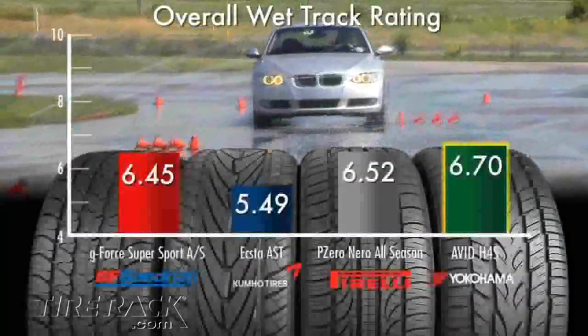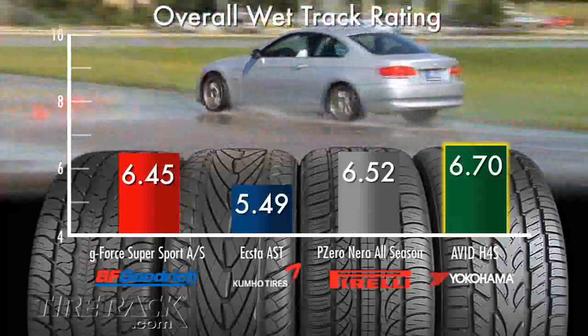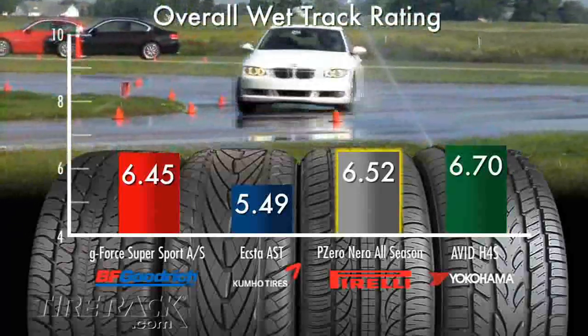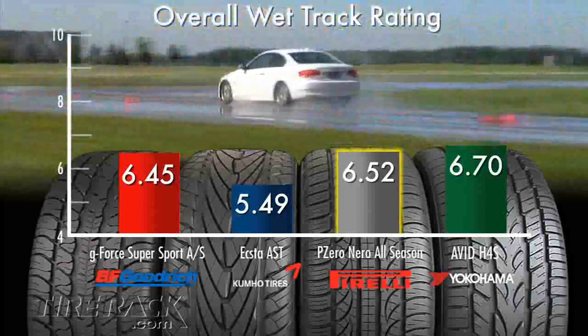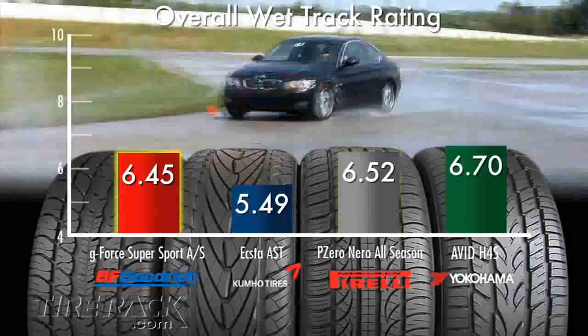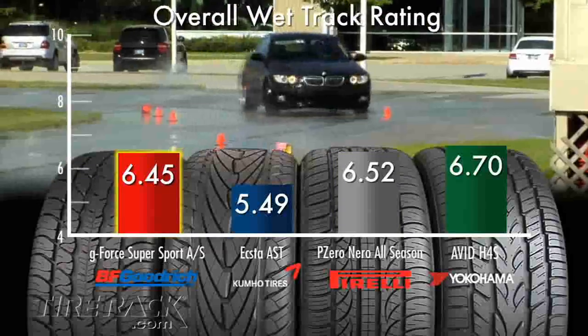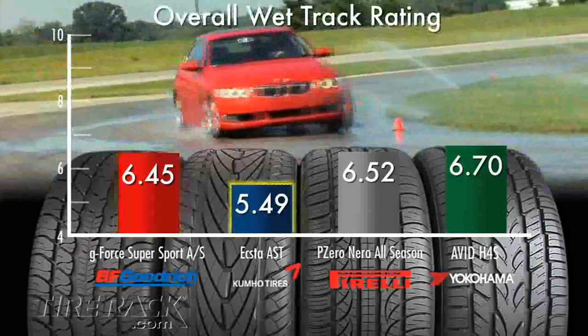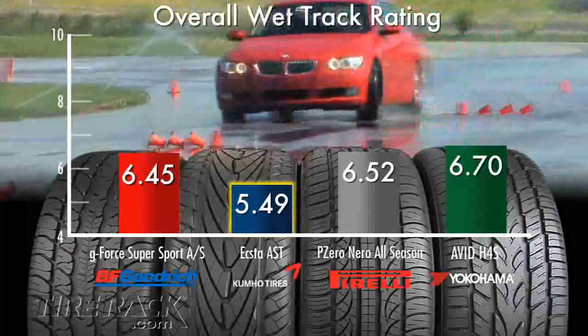In wet conditions, the Avid H4S displayed noticeably more overall traction than the other three tires. The balanced handling of the P Zero Nero All-Season made it one of the subjective favorites with our team, but it didn't have quite enough overall grip to keep pace with the Avid H4S. Right behind was the G-Force Supersport AS, which was held back somewhat by its modest understeer during hard cornering. Struggling to keep up was the Ecsta AST, which our team found to be quite slippery and challenging to drive at its limit.